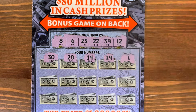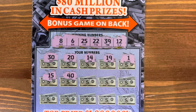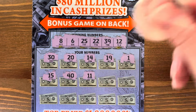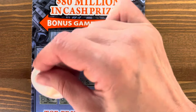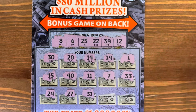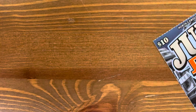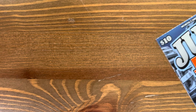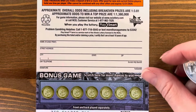All right, come on. Yes, winner $10. All right, we're up to $150. We're half back already and we're on ticket 11. All right, 24, one off, 27, 31, 16. One off. All right, nothing on that one. Oh, man, I'll have to take a picture of that 10 times. All right, we're up to ticket 12.